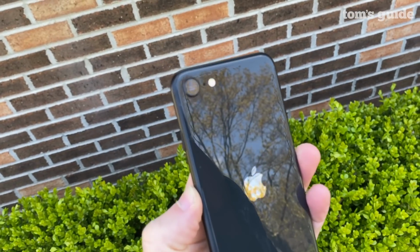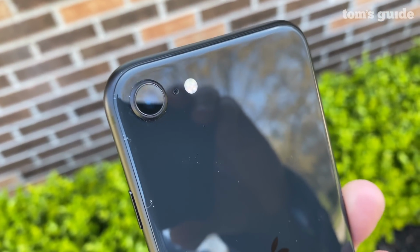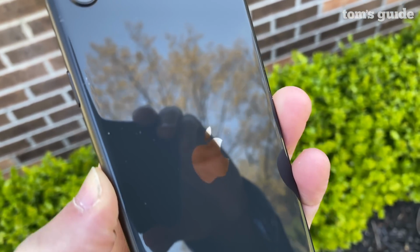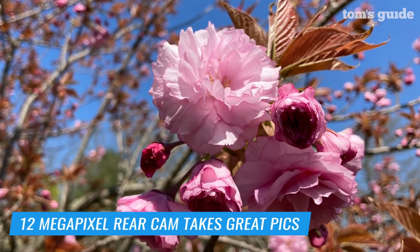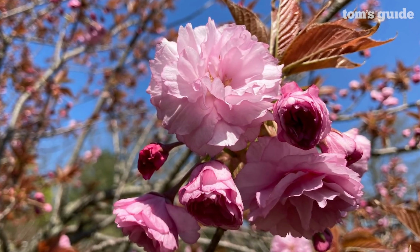So what about the cameras? For just having a single lens front and back, the iPhone SE is a remarkably good shooter. The 12-megapixel rear camera takes sharp and colorful pics that are on a par with the iPhone 11, at least when there's a good amount of ambient light. Plus, the iPhone SE offers portrait mode for the front and back cameras.